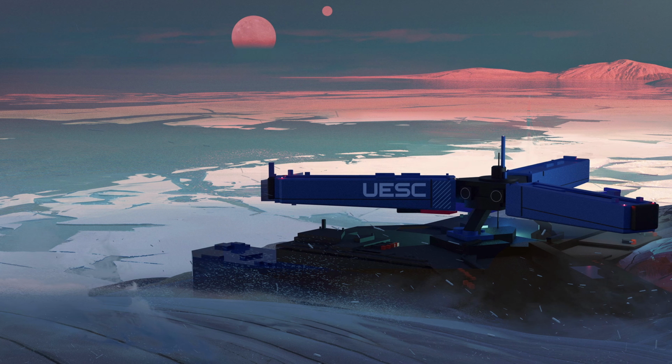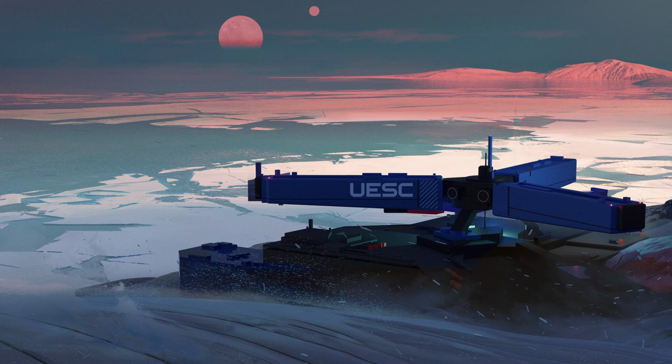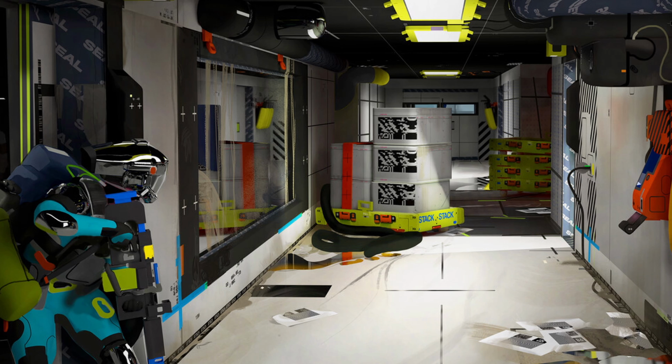Now that we've looked at props and characters, let's finally take a look at some of the really unique environments that's been created for the Marathon world. We'll start with Patrick Bloom and then move on to some other artists and outsourced studios here.